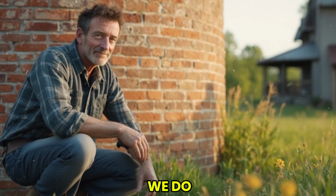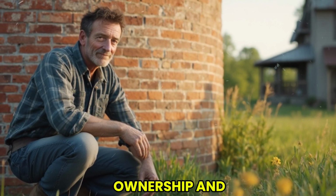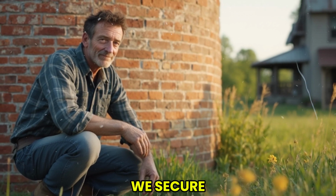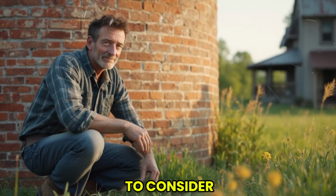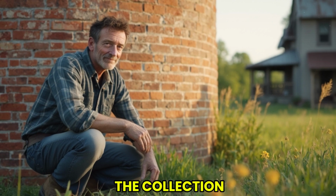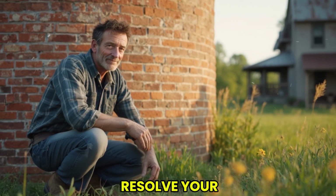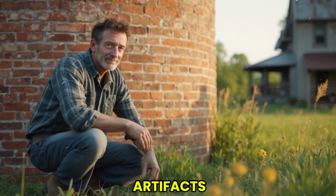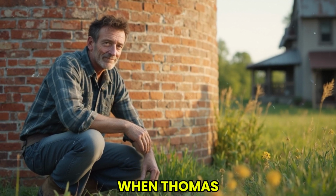"What should we do?" "First, we complete proper documentation, establishing clear ownership and historical significance. That's already underway. Second, we secure the collection physically. The museum security team will help with that. Third, we need to consider your family's long-term wishes for the collection." She hesitated before adding, "This discovery could easily resolve your farm's financial challenges, but you have options beyond simply selling the artifacts." The first rays of dawn were just breaking over the eastern hills when Thomas awoke.